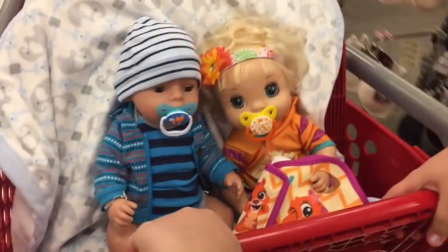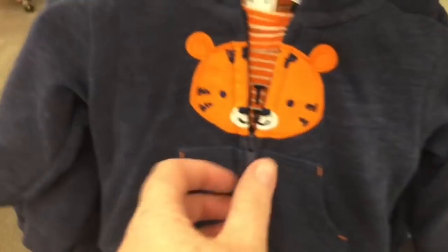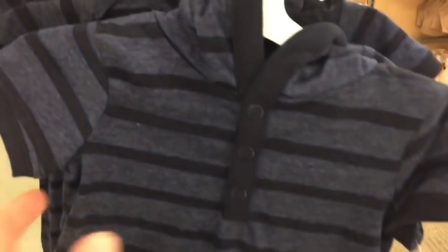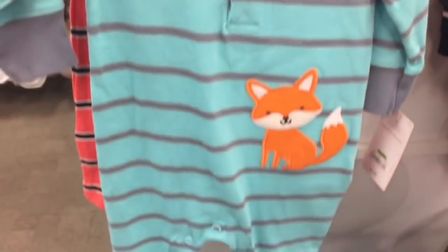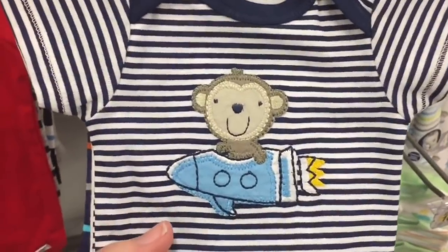Okay, see if they have any creamy clothes. The cutest outfit with the tiger is... It's so cute. So is Auntie's little tiger. It's newborn size. And this one's cute too. It's kind of like a denim, kind of grayish. That one's really cute. Dinosaurs. This one with a little fox. That one is so cute too.